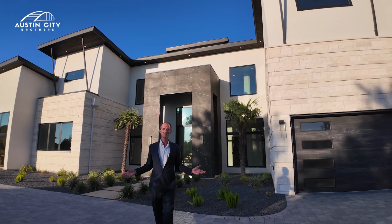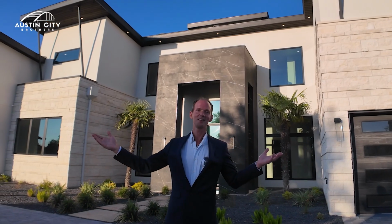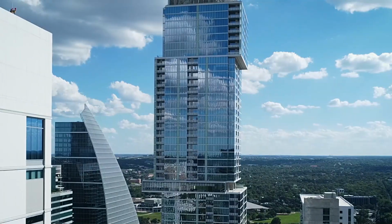Welcome to your dream oasis in the heart of Horseshoe Bay. This is not just a home, it is a slice of paradise where luxury meets waterfront living with your own dock, where a boat and a jet ski can ride out into the pristine waters of Horseshoe Bay. Welcome to 81 Applehead Island. Let's go take a look.